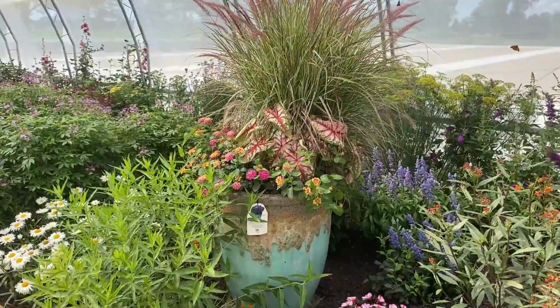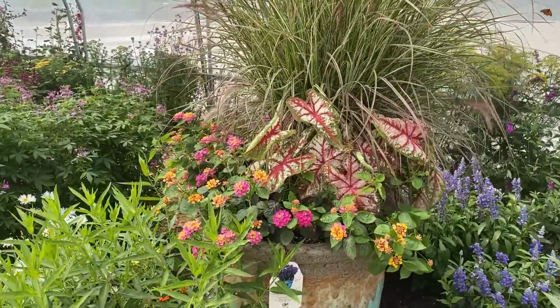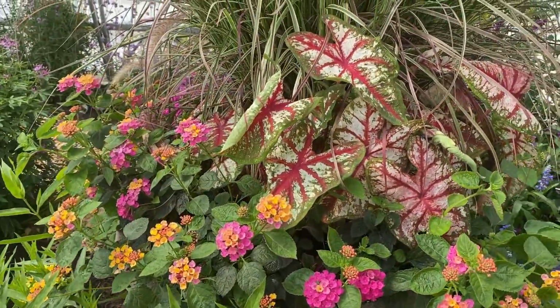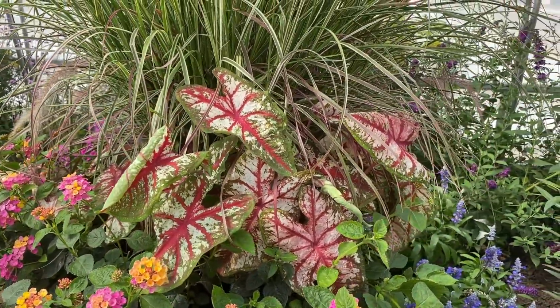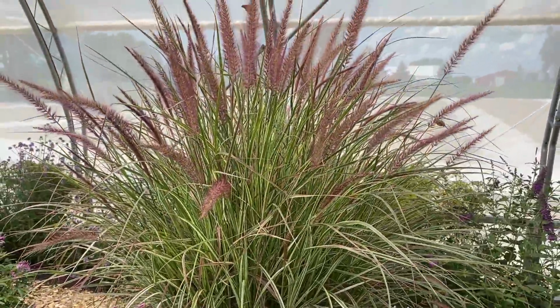In this particular aquapot there is the Lantana, and this is the Royale Cosmo. We also have a couple caladiums, just for some interesting color. And then the thriller in this combination is the fireworks grass.